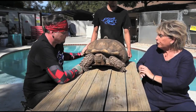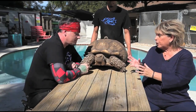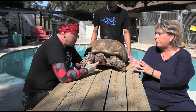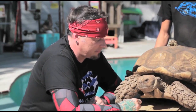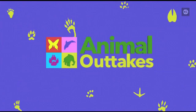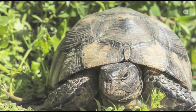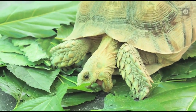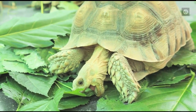So if you do your research and you are prepared for this, what do you think? Is this a good pet? Absolutely. I think they're amazing. Absolutely amazing animals. Just do your homework. The sulcata tortoise can live more than 70 years, so make sure you do your research and have a plan before owning a pet with a long life expectancy.